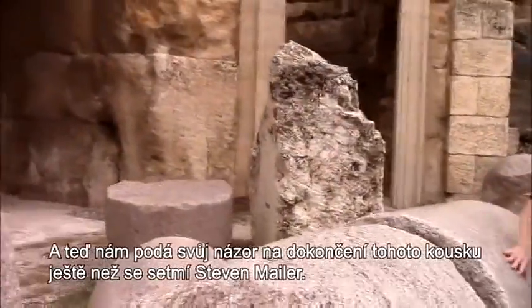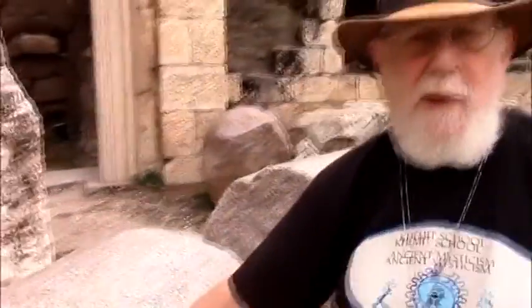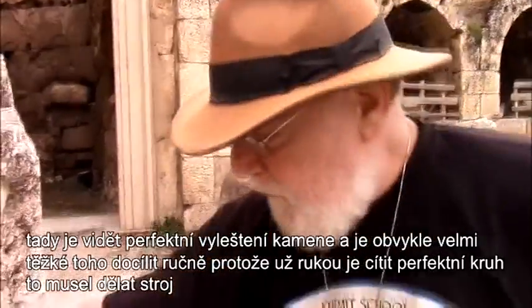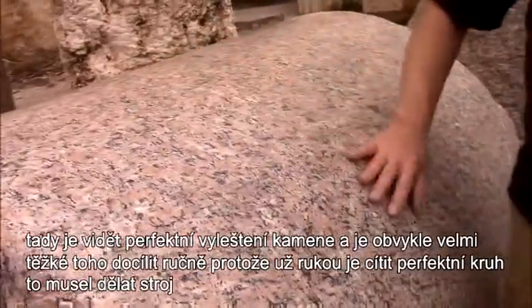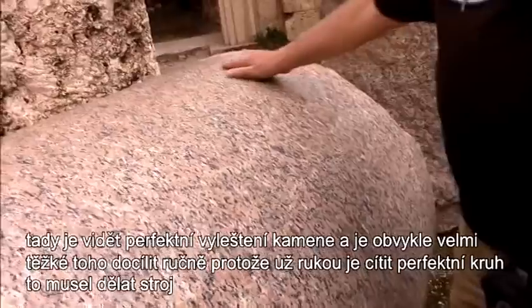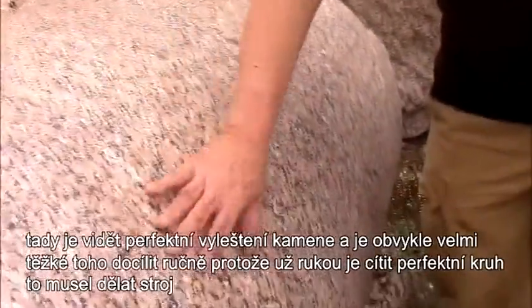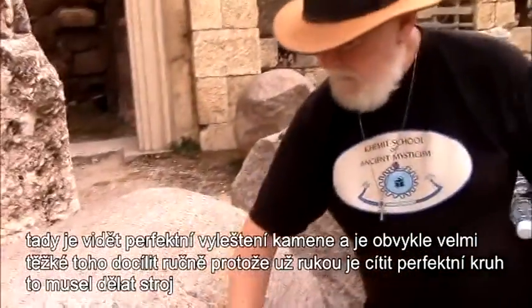And now we're going to get Stephen Mehler's opinion about the finish on this piece of syenite. Syenite stone, granite. Obviously from Aswan, there are no granite quarries in all of Lebanon. And here's a perfect, smooth polish still on the stone, just like we see at Aswan. Yeah. And this is obviously from ancient Kemet. It would be very difficult, if not impossible, to do that by hand, because your hand is feeling that that would be a perfect circle. Perfect arc radius too, so it has to be machined.